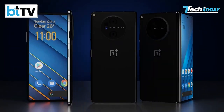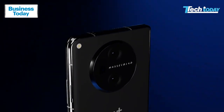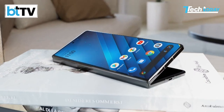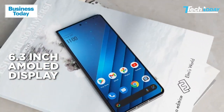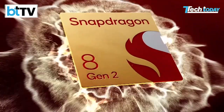If you're someone who has gotten bored of conventional looking smartphones, there are foldables. Now OnePlus is going to launch their first foldable called OnePlus Open on October 19th. This device will have a 7.8-inch primary display, which will be AMOLED. And then there's a secondary display which is 6.3 inches. And both of them will have a fast refresh rate of 120 Hz. Now OnePlus might power this new device with the Qualcomm Snapdragon 8 Gen 2 chipset. And the company will also provide an OS that might customize the features for the foldable display.